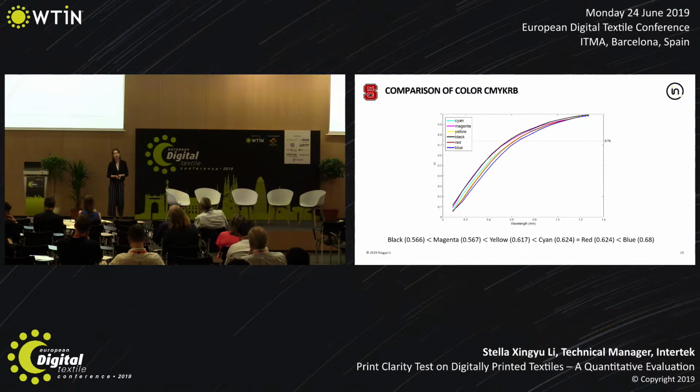We can also compare different inks as well. This is a set of inks. You can see it's quite similar, but there is still a slight difference in print clarity.